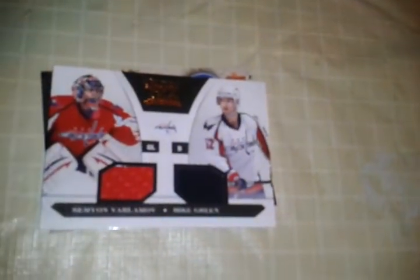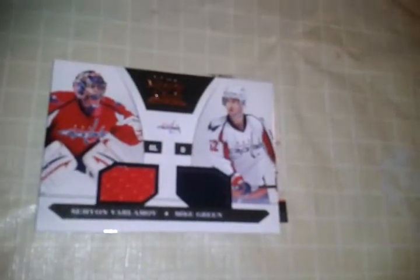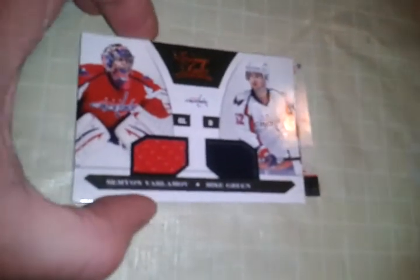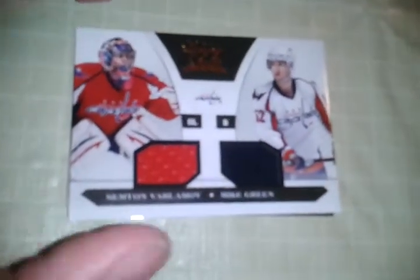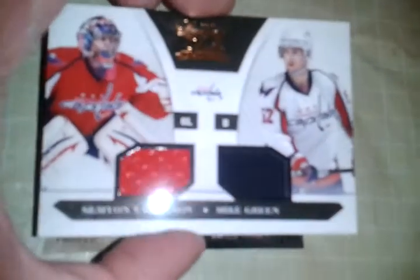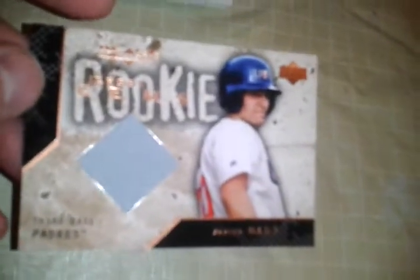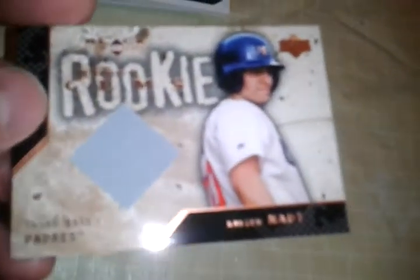Some of you guys that don't collect hockey don't realize that jersey cards are actually worth money when you get them out of hockey packs. I can't explain it, I don't know why that is, but hockey cards just seem to be worth more money. So these cards are all really sick. Here's another dual Semyon Varlamov for my PC, and White Green out of 599. And the last card here is a Xavier Nady rookie jersey gems. That's not numbered, but it's a really cool card. Really thin for a memorabilia card, but I thought that was interesting. So anyway, those are recent pickups.